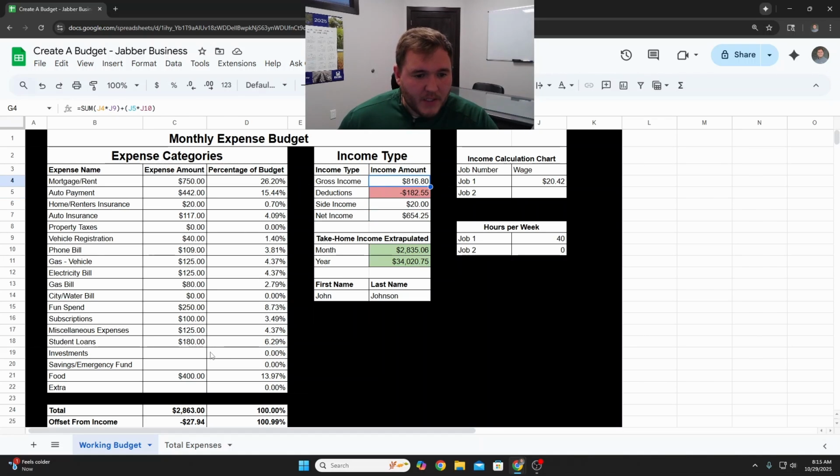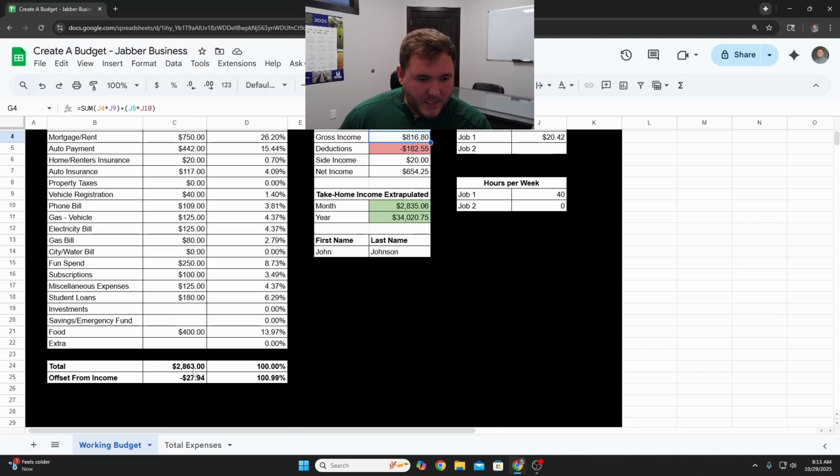Now, we have all these numbers input, but we see down here the total income versus the actual total expenses put John here minus $27.94 per month. So John financially is currently spending more than he earns. So that's where this budget is going to kind of come into play. Holy cow, what can I cut down on, or what can I do to make sure that I'm still living my life, I'm having fun with my friends, but I'm not maybe going out and spending so much money.